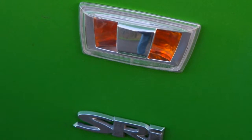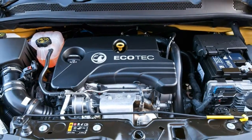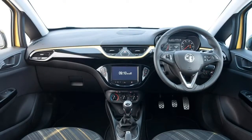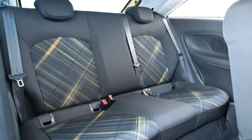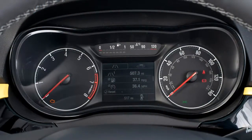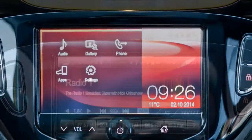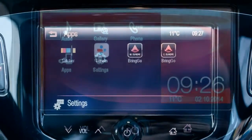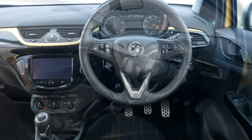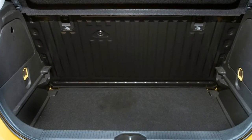Completing the petrol lineup are two non-turbocharged 1.4-litre units, with 75 horsepower and 90 horsepower respectively, the lower-powered version replacing the previously available 1.2-litre with 70 horsepower in spring 2016. The 75 horsepower derivative is the slowest of the Corsas, trundling to nearly 101 miles per hour and taking a leisurely 15.5 seconds to complete the 0 to 62 miles per hour test. With its 5-speed manual gearbox, efficiency is rated between 54.3 miles per gallon and 55.4 miles per gallon, with CO2 emissions of 118 to 120 grams/km.